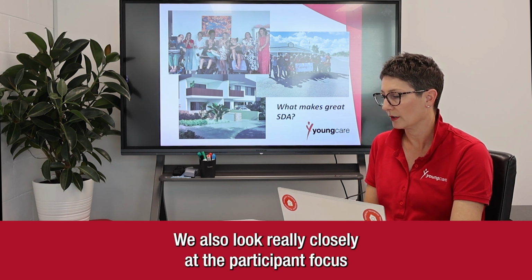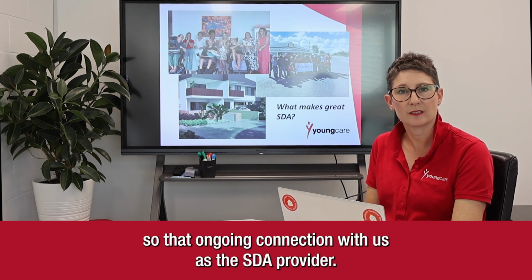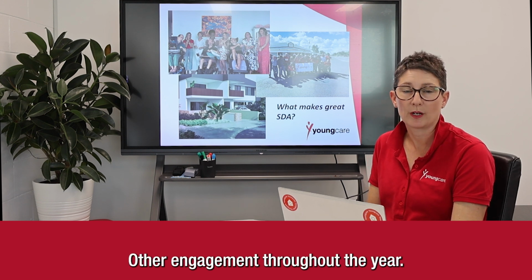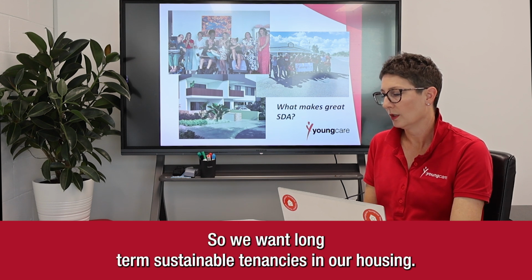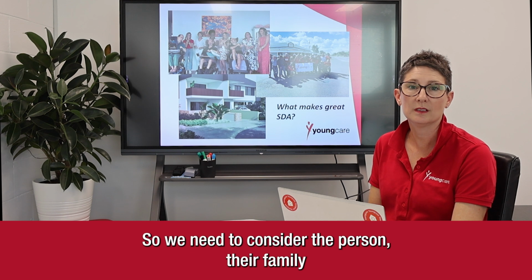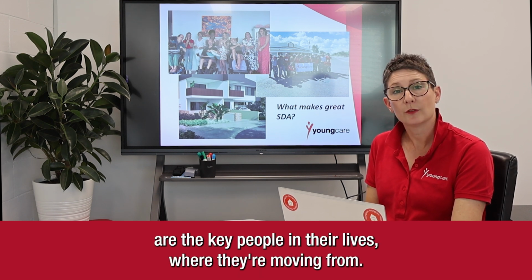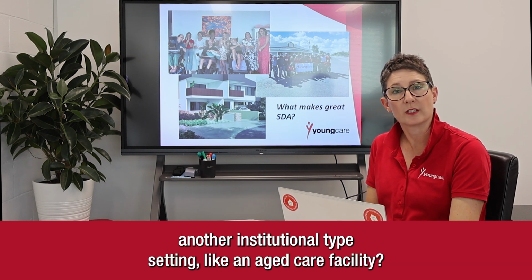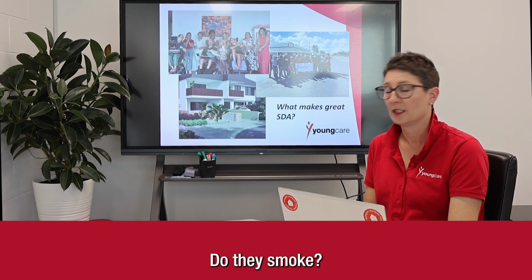We also look really closely at the participant focus, so that ongoing connection with us as the SDA provider, tenant surveys, for example, other engagement throughout the year. Tenant matching is another key area. So we want long-term sustainable tenancies in our housing. So we need to consider the person, their family, other key people in their lives, where they're moving from. So have they always lived with their family, or are they moving from another institutional type setting like an aged care facility? Do they smoke? Do they have a vehicle?